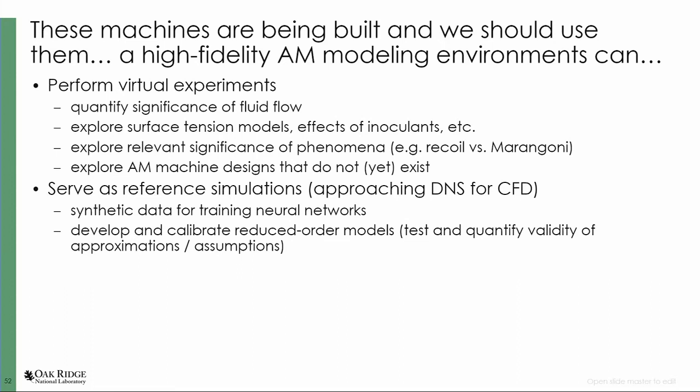A really interesting thing is that I like to think of this as, if you're familiar with direct numerical simulation for CFD, trying to have fewer approximations in the fluids equations so that you simulate the full Navier-Stokes equations. Similarly, we're thinking this set of capabilities would be useful for generating synthetic data to train neural networks. So, getting back to my skepticism of machine learning, this is a way I think we can do something useful.